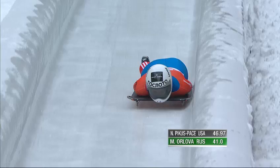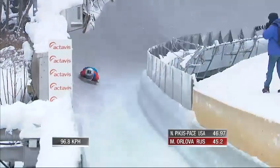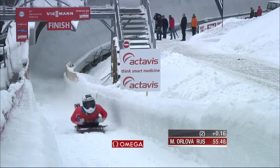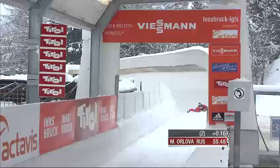Flat line through there. Wow, last year it was a breakout win for Yelena Nikitina. Maria Orlova, her teammate, is perhaps having the best slide of her World Cup career. 1:17.6, good speeds, and she's only less than a 10th back from Noelle Pikus-Pace. She could be in 2nd place here. And she will be in 2nd place. Wow, what a boost for her career.